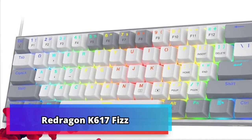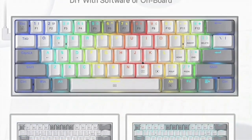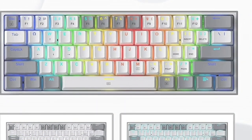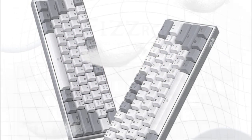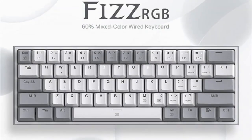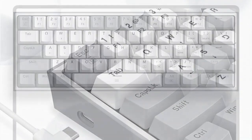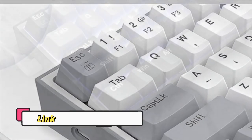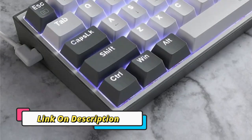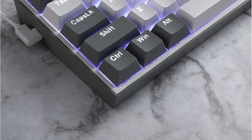Product number 5, Redragon K617 Fizz. The Redragon K617 Fizz is a gaming keyboard designed for both comfort and portability. It has 61 compact keys with a linear red switch that fits easily into a bag, making it perfect for gamers who are always on the go. This keyboard is also equipped with RGB lighting effects and 8 multimedia keys, giving it a futuristic look that will enhance your gaming setup. Additionally, it features a 5-foot-long braided cable to ensure your keyboard is always connected.